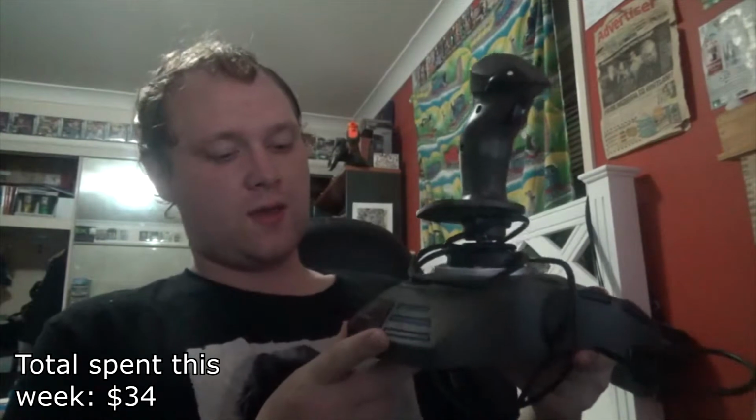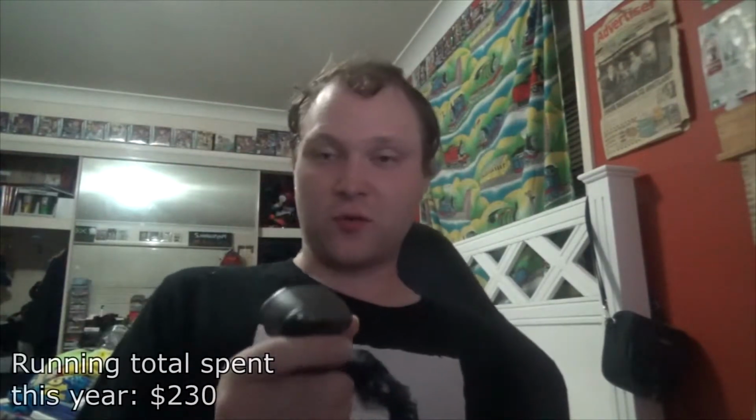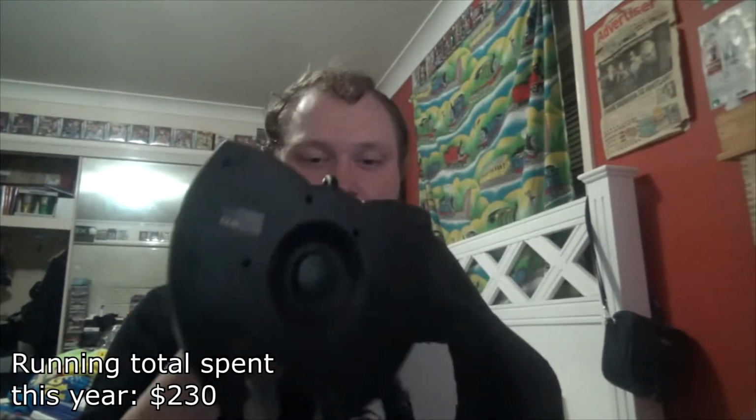Now, this was $4. I did mention this last week, but it is the, I'll see if I can get it all in frame, the Top Gun Fox 2 Pro joystick for PS2. So this is a PS2 flight stick. It's got rumble, it's got adjustable resistance on the bottom there, supposedly analog throttle, and digital and analog buttons all over it. Absolutely full complement of buttons.